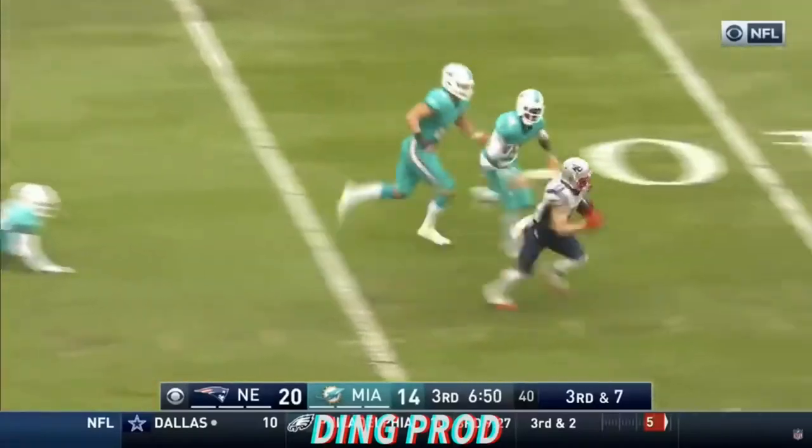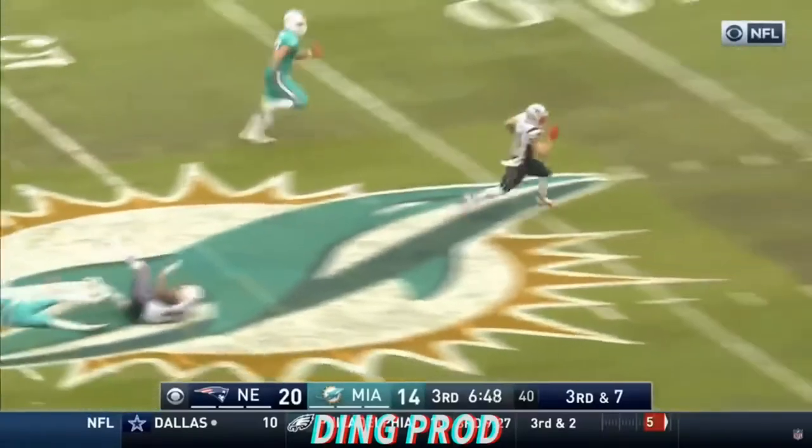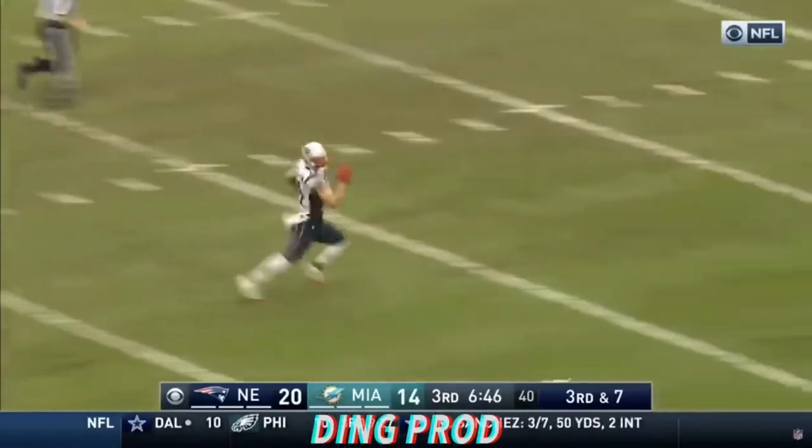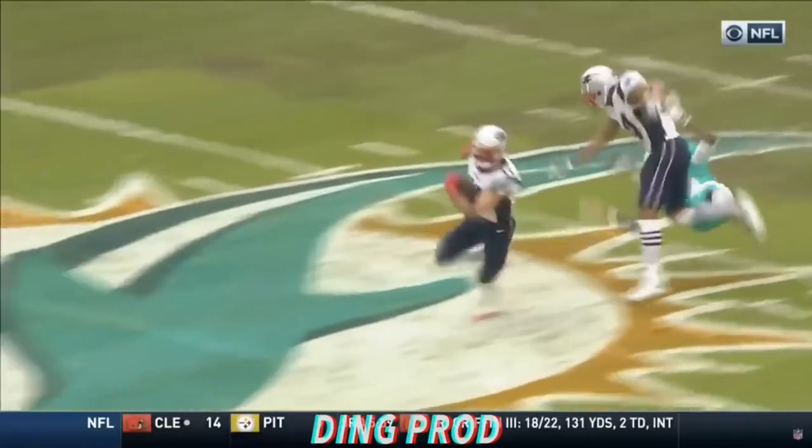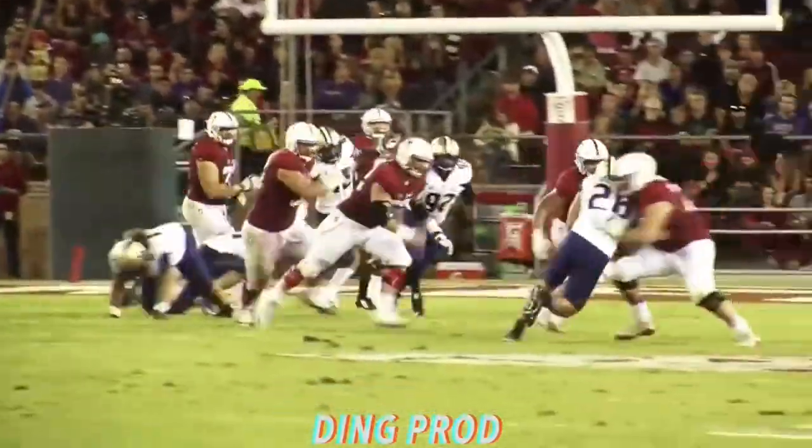Look at the helmet. Julian Edelman off to the races. Julian Edelman. Goodbye, Edelman. Touchdown, New England.